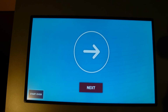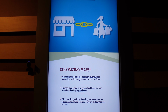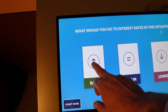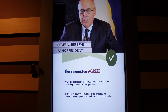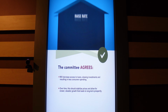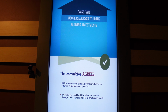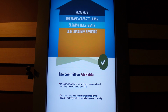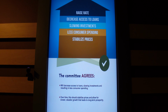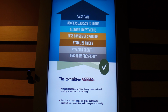Prices are rising very quickly, and the first signs of strain have already begun to show in business and consumer activity. You're going to raise. The committee agrees that raising interest rates is the correct decision. Higher rates will decrease access to loans, slowing investments, and resulting in less consumer spending. Over time, this should stabilize prices and allow for the slower, steadier growth that leads to long-term prosperity.